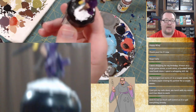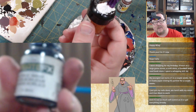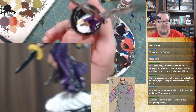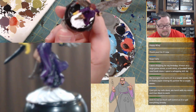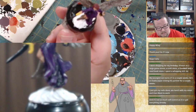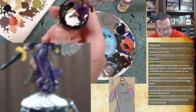So when this white dries out, I'm going to try this. I haven't used this Tester's Create Effects wash before, so I don't know exactly how it works, but this is a blue one, so I'm hoping it can kind of make this look like clouds or something. I don't know. We'll see. I mean, if it sucks, we'll just paint over it. It's very bubbly. How thick is it? I don't know. It's pretty thick.